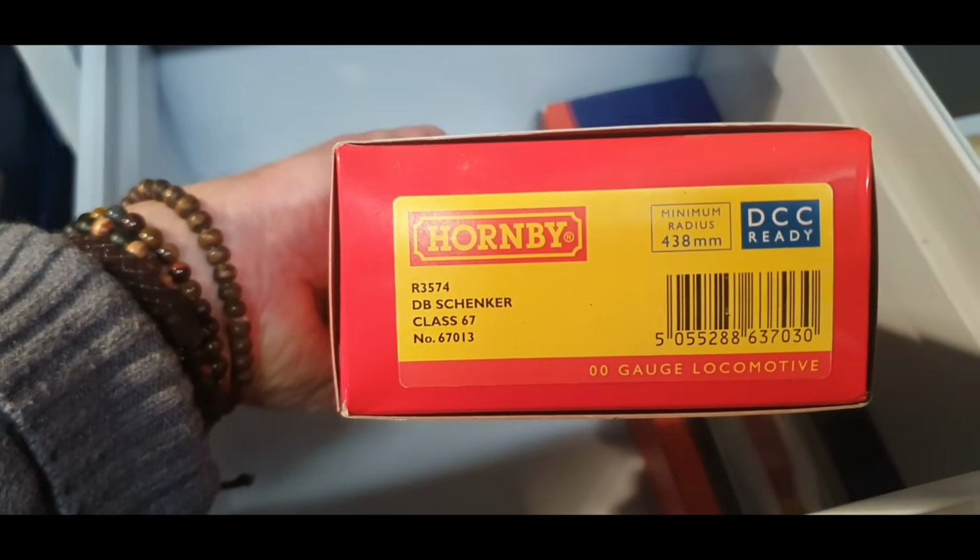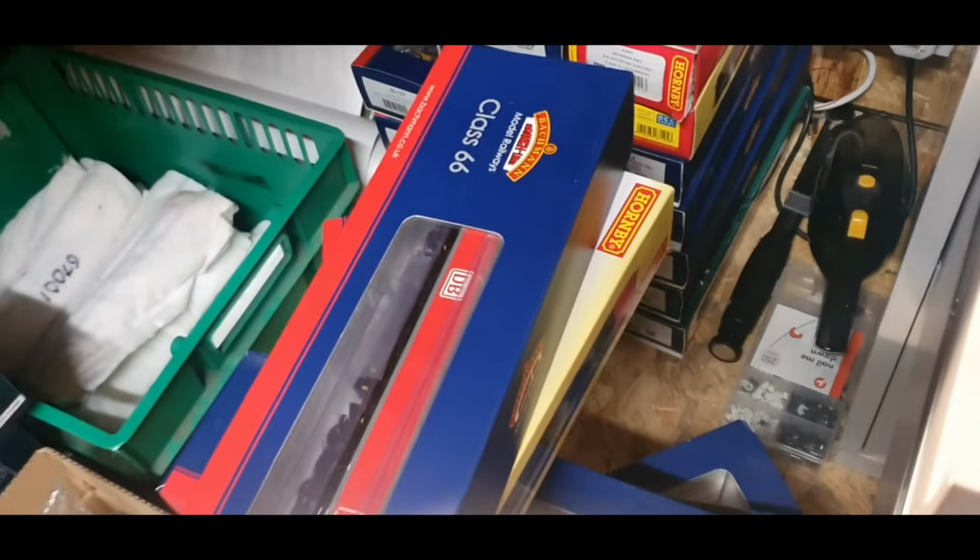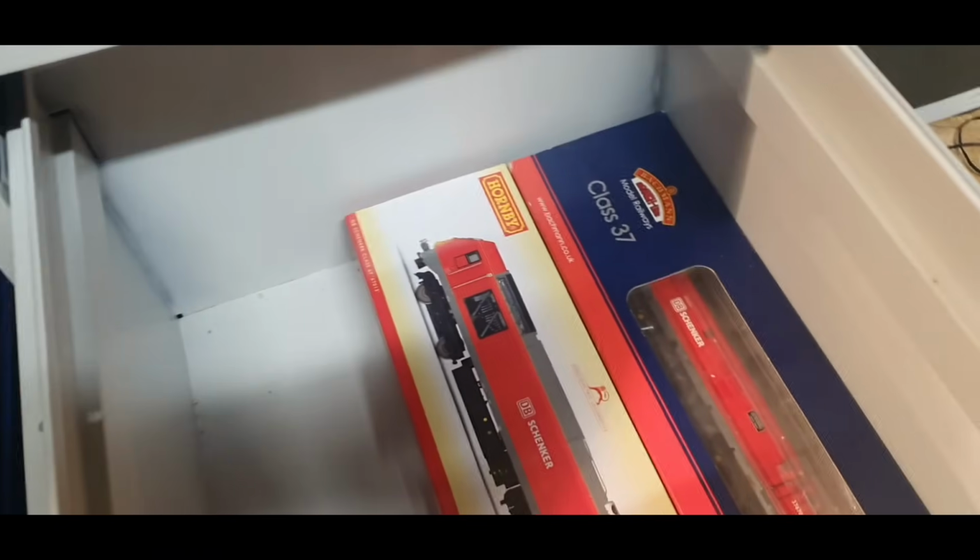And then last but not least we've got 67013. So that's what's in the drawers, everybody. We've got to move on to all this yet, and we've got 12 minutes left, so let's get a move on.